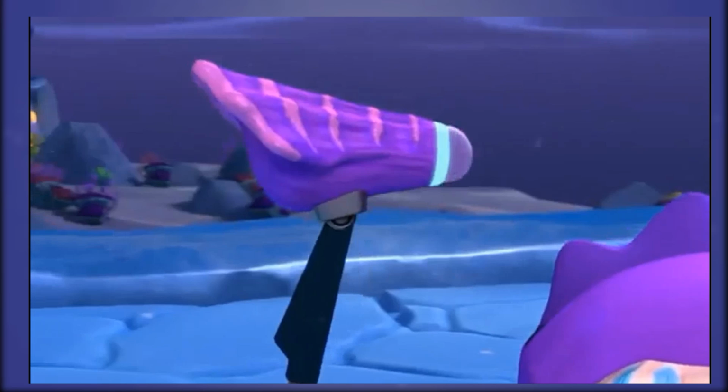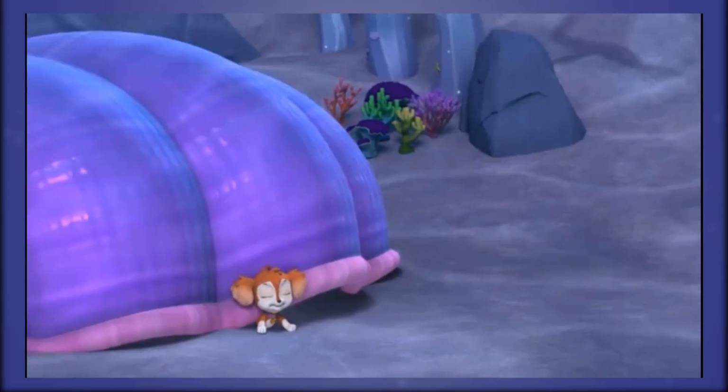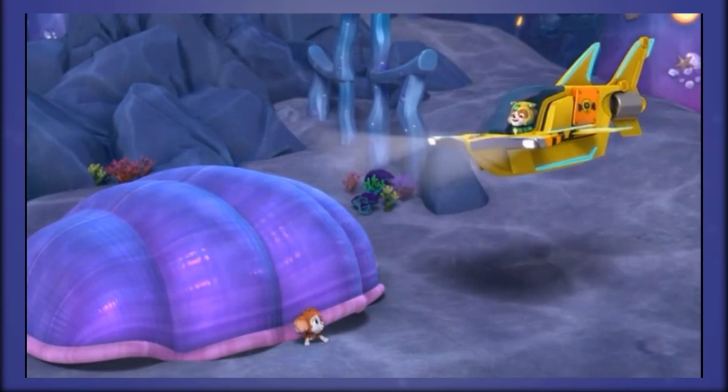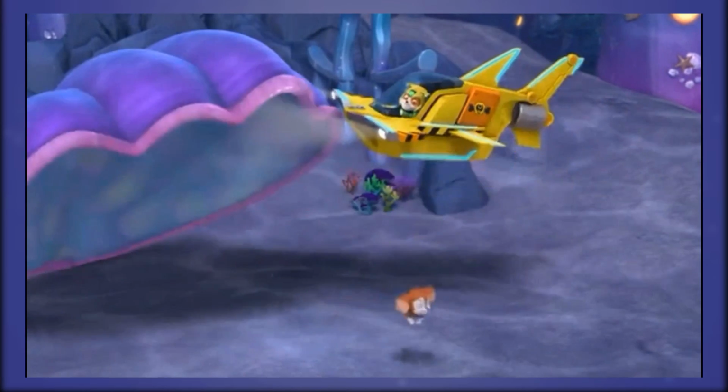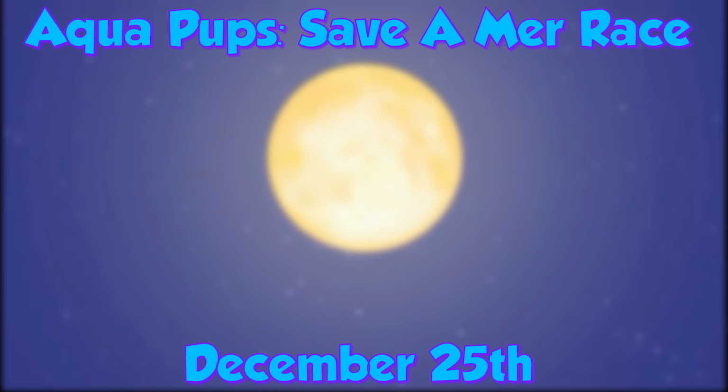I get the whole point of the sub-series is to show off the vehicles, which they do, but you also gotta show off the functions and equipment of these vehicles, not just moving stuff around, which most of this episode is doing. Big Truck Pups in its intro episode did this better. It showed off all the pups' vehicles and what functions they each had. Hopefully the next episode, Aqua Pups Save a Mer Race, will show off more of what the vehicles are really capable of doing, plus more pup pack usage.